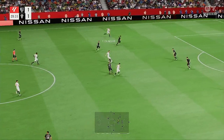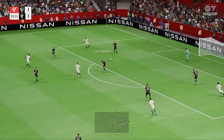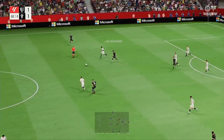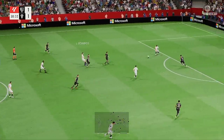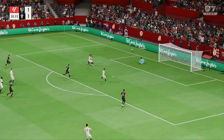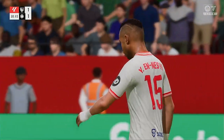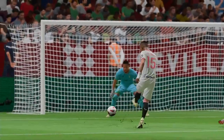Torres. A move of real promise developing. Having a try, under a bit of pressure here. Good work to regain possession. Now for the finish. Oh, fantastic save. Well, showing his class there. He closes the angle down, makes himself big. It's a really good stop.